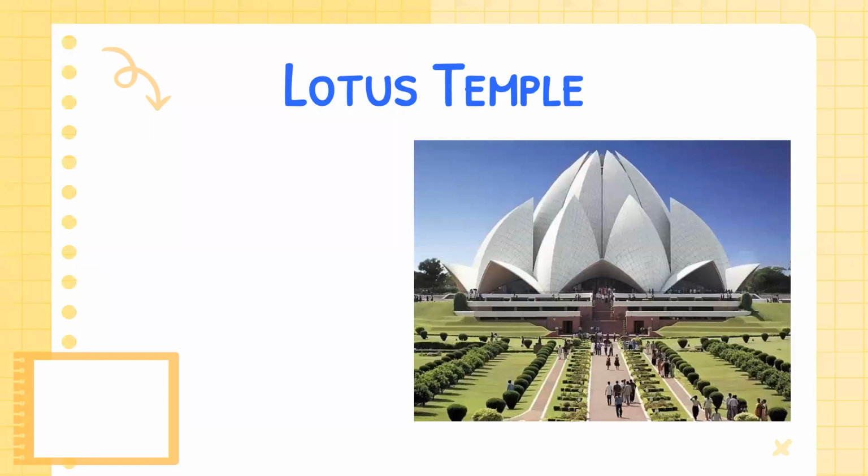And lastly, Indian architecture has this Lotus Temple naman, which is now found in New Delhi. And this is a house of worship. So yung Lotus Temple, it is a symbol of excellence in modern Indian architecture. The Baha'i House of Worship, popularly known as the Lotus Temple, is not only a symbol of excellence in modern Indian architecture, but also one of the most visited religious buildings in the world.